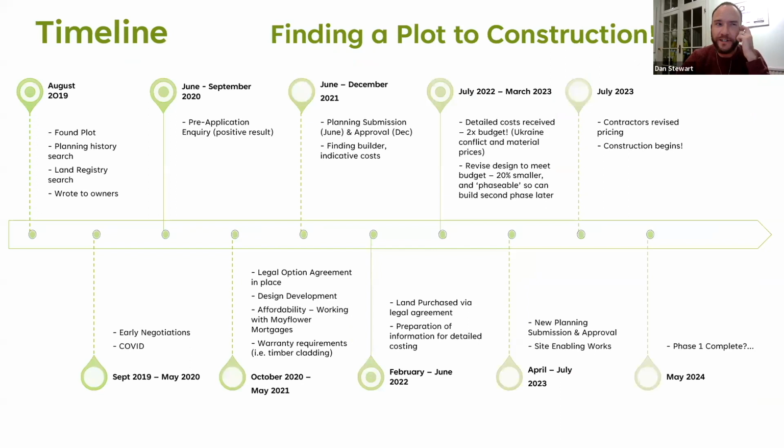So I'll put a timeline in here. It's quite interesting putting this together and thinking back to how long it's taken us to do this process. But basically, it all started back in the summer of 2019.